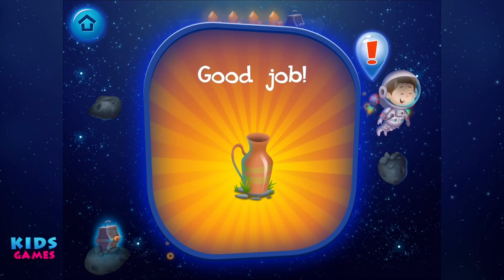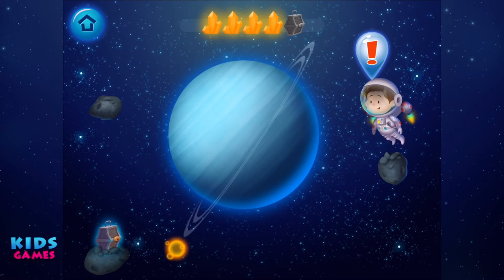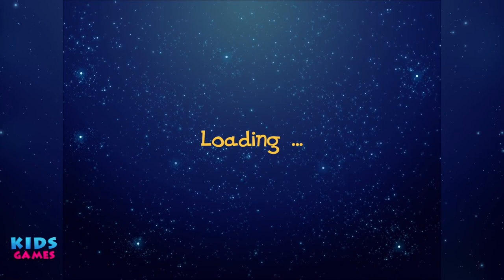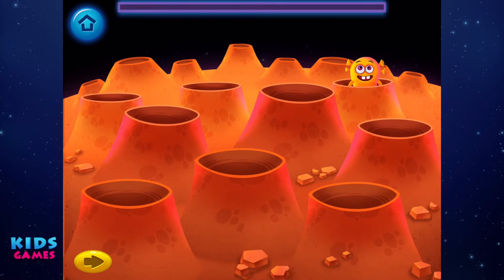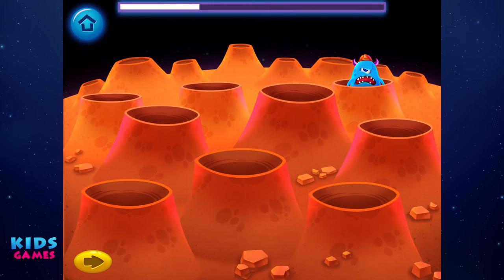Well done. Uranus is the only planet that moves around the sun lying on its side. You must clear the whole field from aliens. Tap an alien to make it disappear.